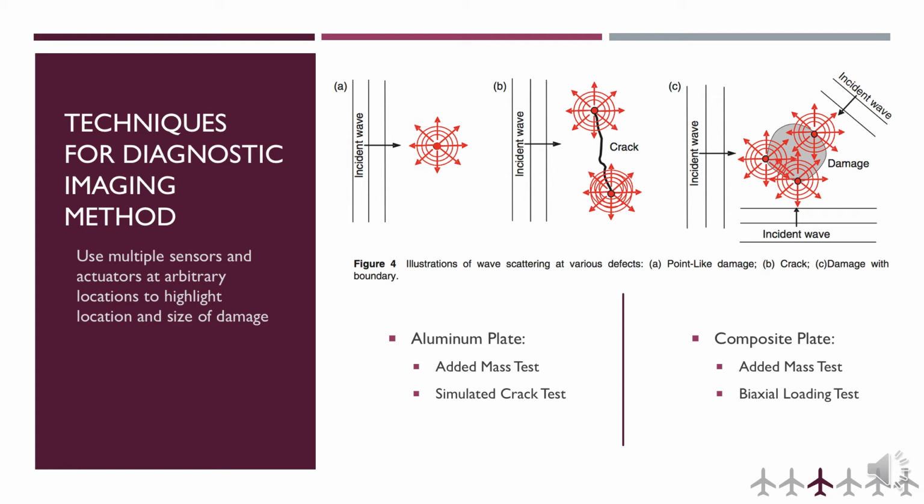The authors conducted a total of 4 tests for this method. 2 of the tests use aluminum plates, and the other 2 tests use a composite plate. To start with the aluminum plate experiment, the first test conducted uses a circular mass bonded to the surface layer of the plate. Once the mass is secured, signals can be sent out and reflected back and recorded.